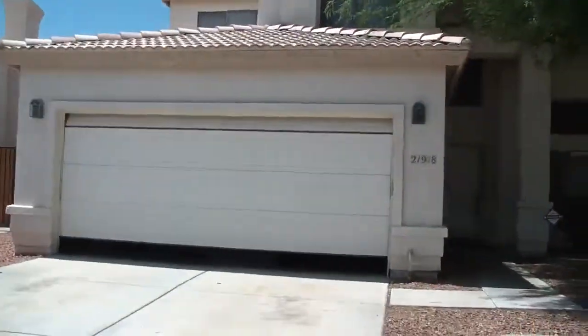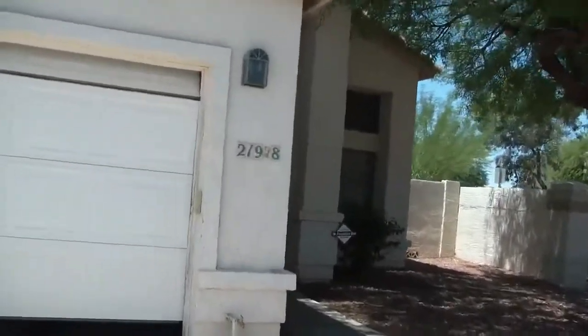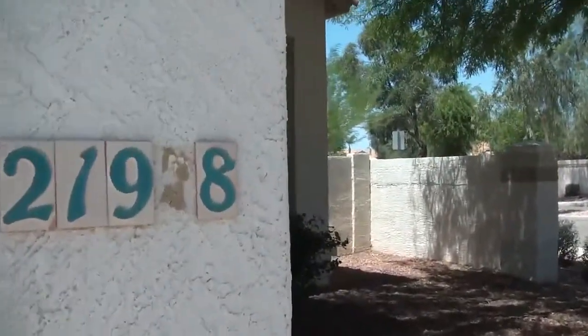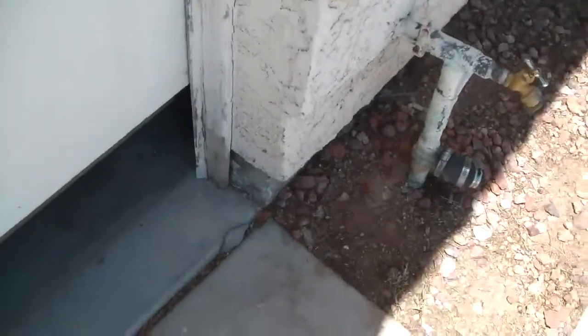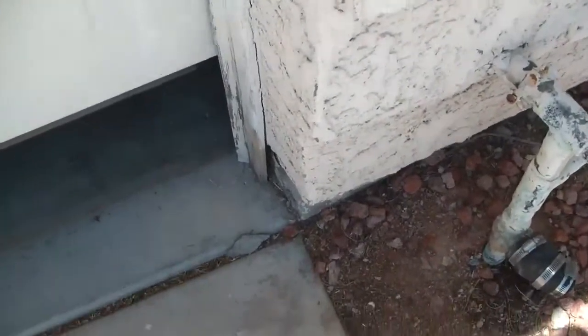Needs to be painted, definitely. Some minor repairs on the outside. The number is missing, so that will all need to be replaced. This needs some serious painting, and looks like it needs a wedge there of some sort. And painted all the way around. The garage door works.